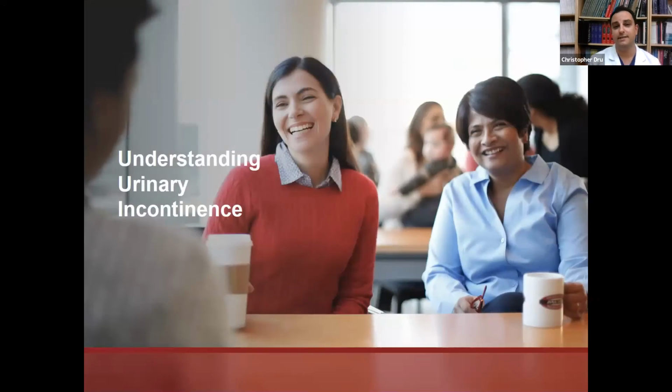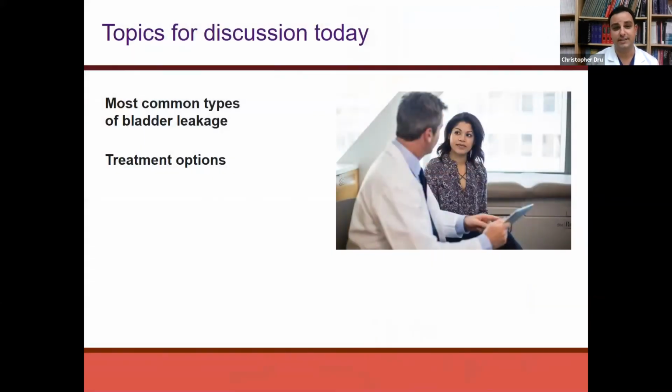So the main thing I wanted to discuss today was female urinary incontinence. And urinary incontinence is essentially the leakage of urine. So for today, we're going to go over the most common types of bladder leakage and then look at a lot of the treatment options as well.